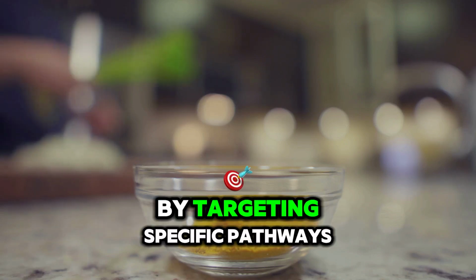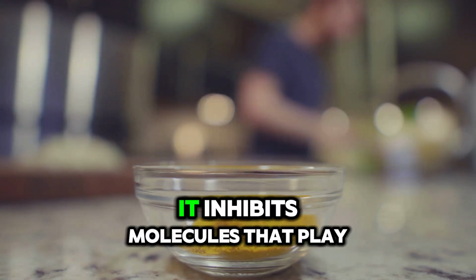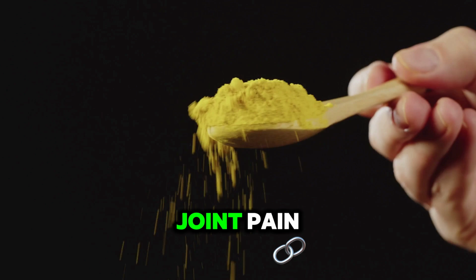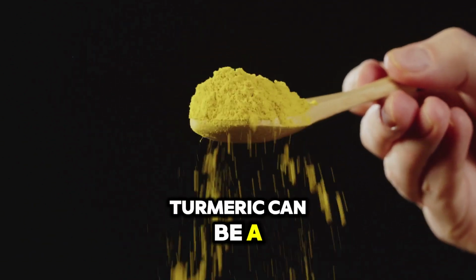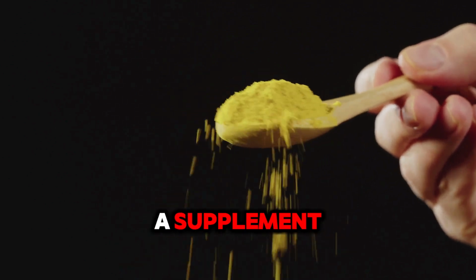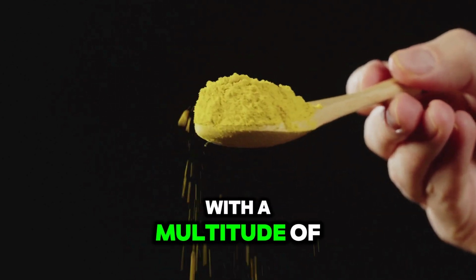Curcumin works its magic by targeting specific pathways involved in the inflammatory process, helping to calm things down and bring your body back into balance. It inhibits molecules that play a major role in inflammation, providing relief and promoting healing. So, whether you're dealing with joint pain, skin issues, or just want to support your overall health, turmeric can be a valuable ally. It's versatile and can be incorporated into your diet in various ways, from adding it to your meals to taking it as a supplement. With its powerful anti-inflammatory and antioxidant properties, turmeric truly stands out as a remarkable spice with a multitude of health benefits.